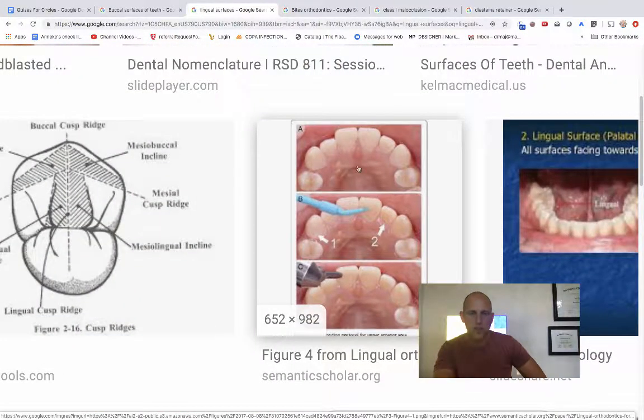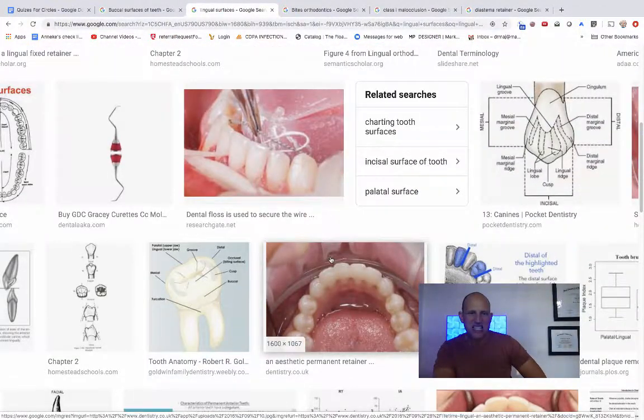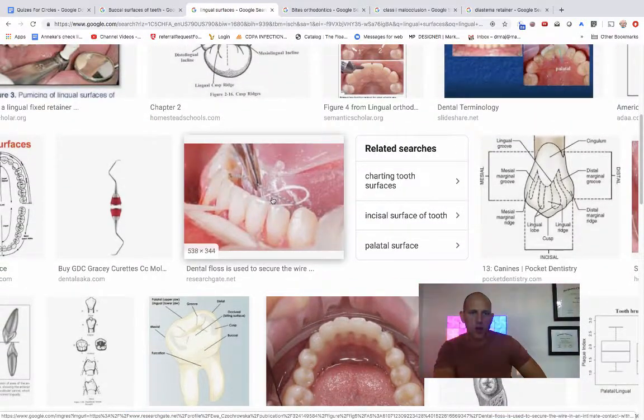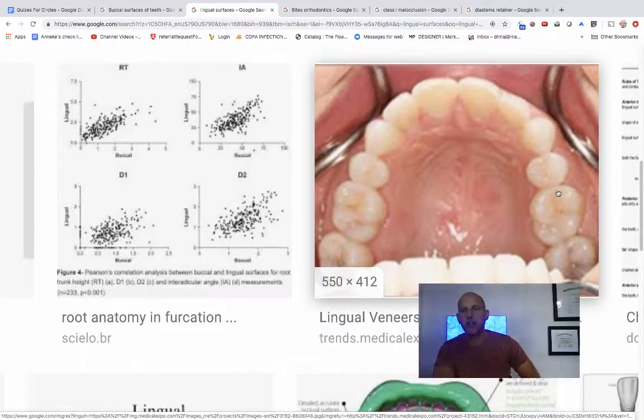Here we go. This is looking at the teeth from kind of a bird's eye view on the top. They're cleaning the lingual surfaces of these teeth. They're putting a lingual retainer in here. So let's look at this tooth. Let's look at these teeth right here.